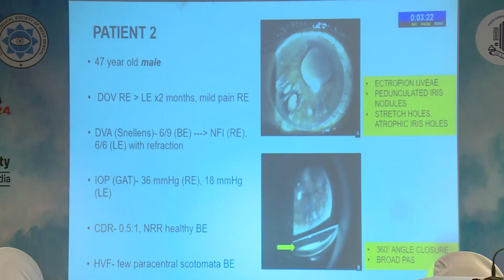The second patient was a 47-year-old male who presented with vision loss in both eyes. However, his vision was found compromised only in the right eye, which was 6/9 with no further improvement, and IOP was 36 millimeters of mercury in the right eye only. The anterior segment showed ectropion uvea, pedunculated iris nodules, and atrophic and stretch iris holes in the right eye only. Fundus examination was normal in both eyes.